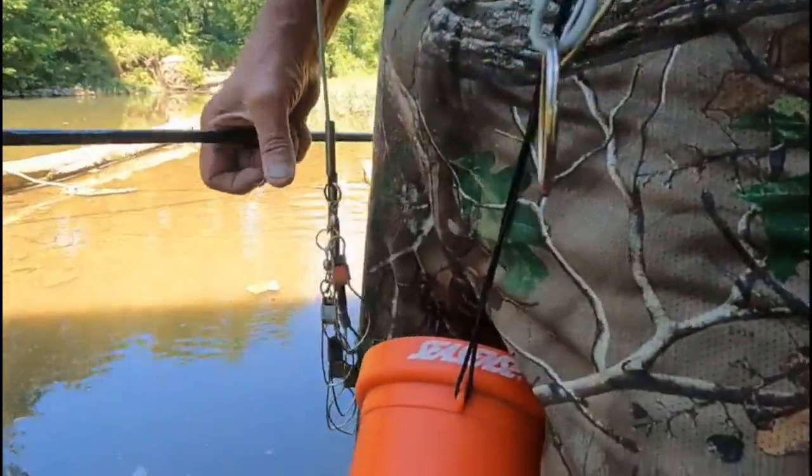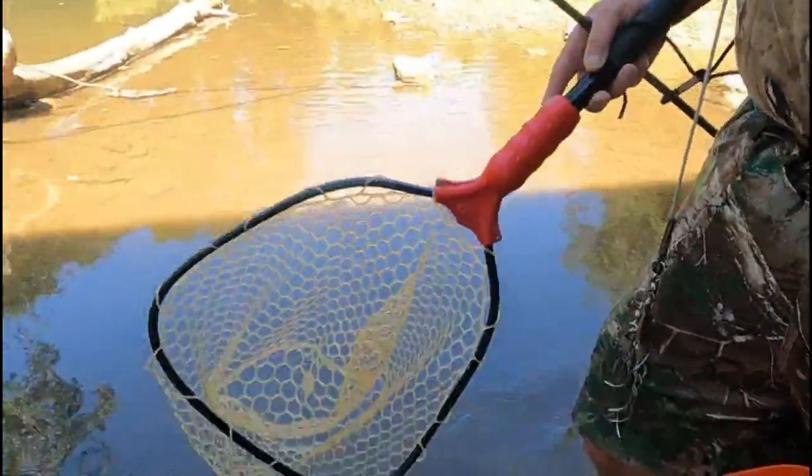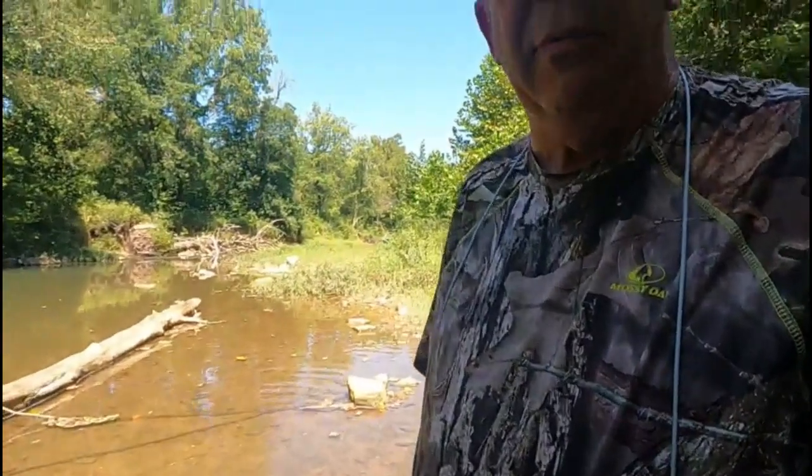I have my dry box right there. I have a dip net right there. Just stuff I carry when I'm doing this. I'm going light today. I have a Whopper Plopper and 2 extras, and I have 2 Ned rigs. That's what I'm fishing with today. I won't use the Ned rigs unless I feel a need to, but hopefully we'll catch some fish here.